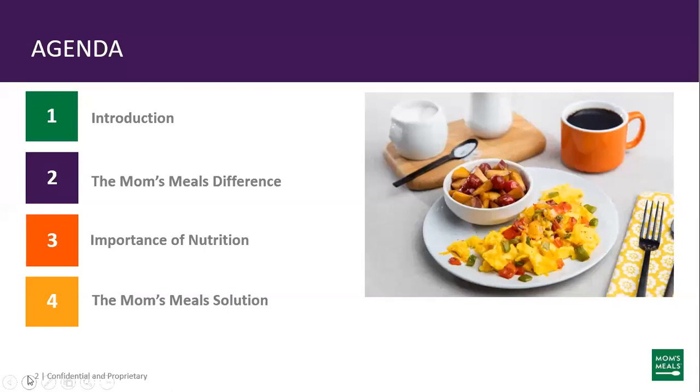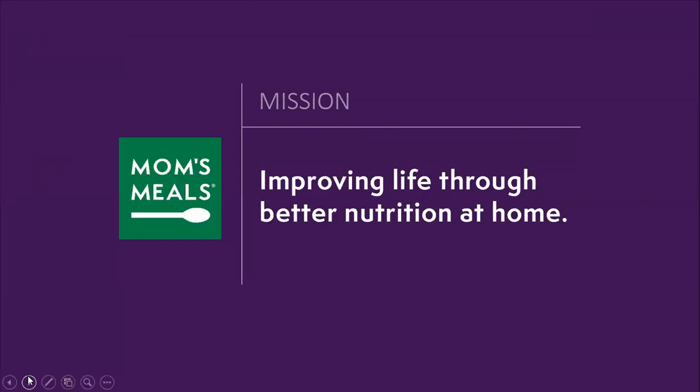So what we're going to do today is really just go over an introduction of who Mom's Meals is, and of course touch on what the differences are. I definitely want to enlighten you on the importance of nutrition, and then highlight what the Mom's Meals solution is. And all the pictures that you will see in this presentation are our meals.